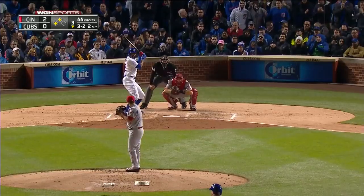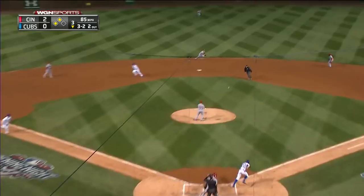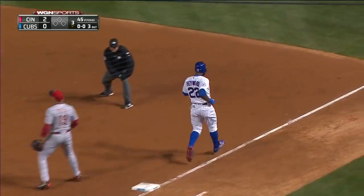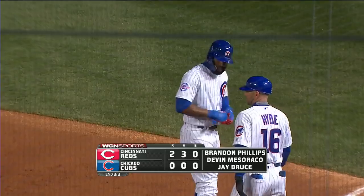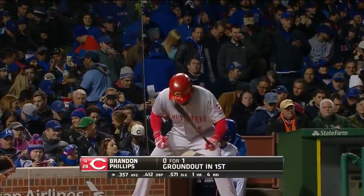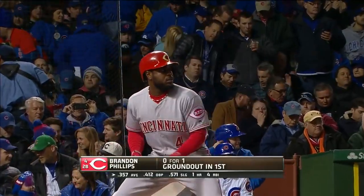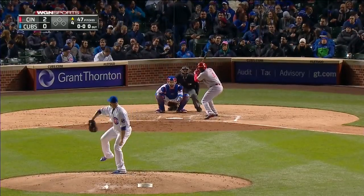Lefty against lefty, Finnegan against Heyward. Runners at second and third. The 3-2. Bouncing ball toward the shortstop. Cozart behind the bag, gloves it and throws out Heyward to end the inning. Cozart was shaded over near. Reds 2, Cubs nothing. Fourth inning. Cincinnati with single tallies in the first and third.